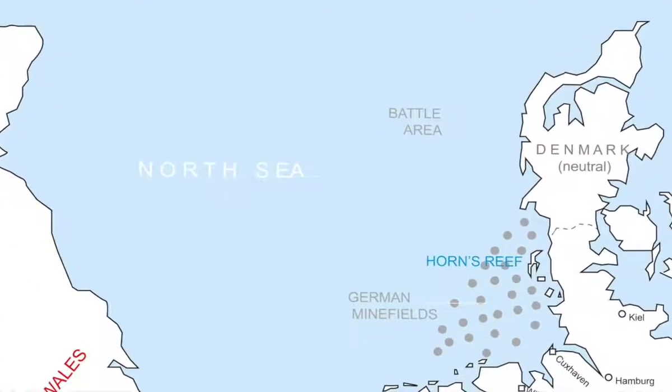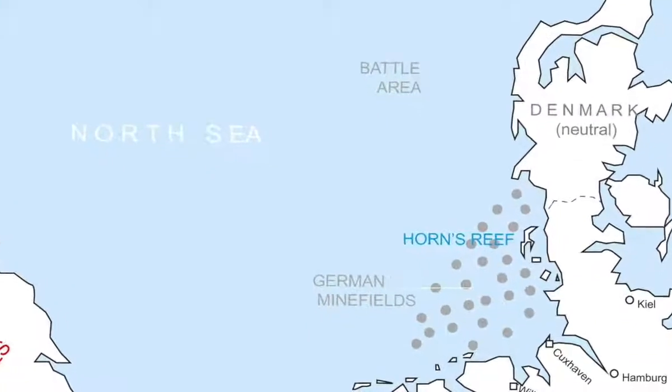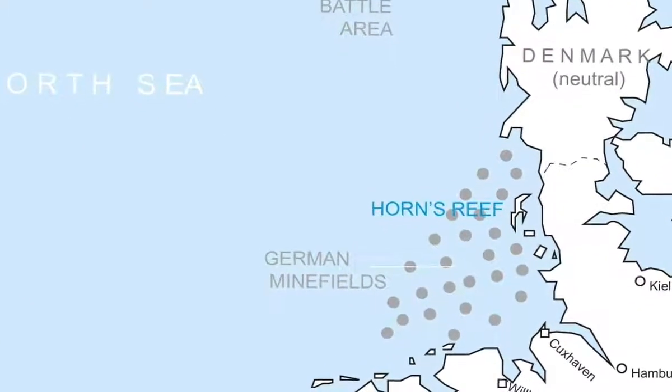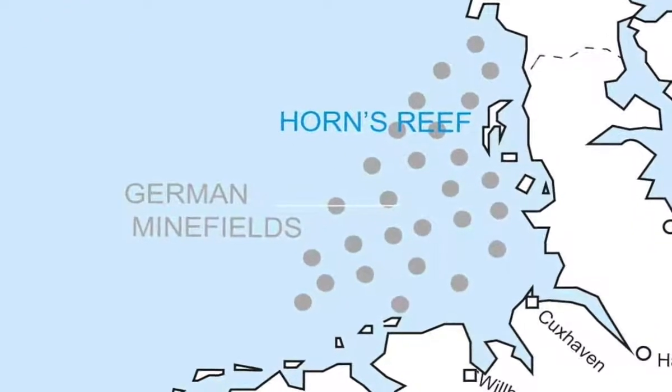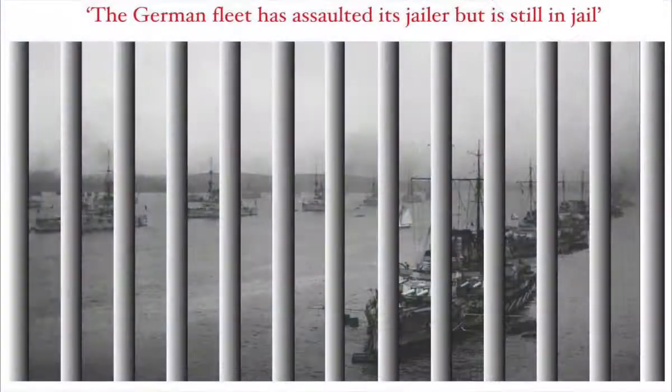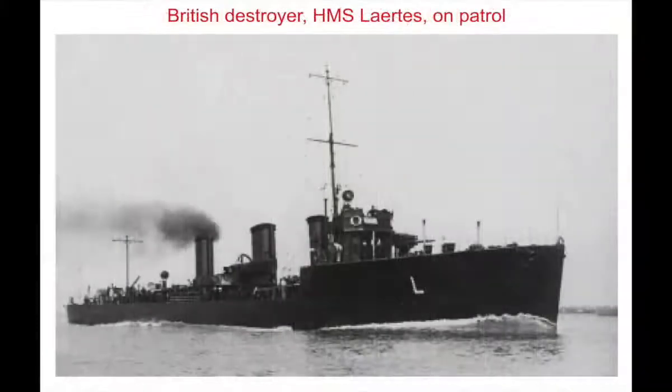The High Seas Fleet had escaped disaster and had inflicted heavier losses than their own, but the British had kept command of the sea. As an American journalist put it, the German fleet has assaulted its jailer, but is still in jail. British merchant ships were still safe from the threat of German warships. Germany remained under the British naval blockade.